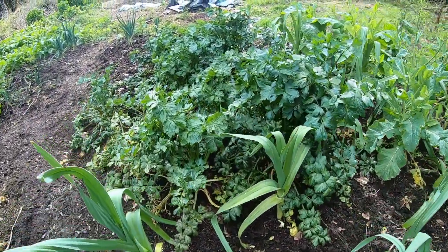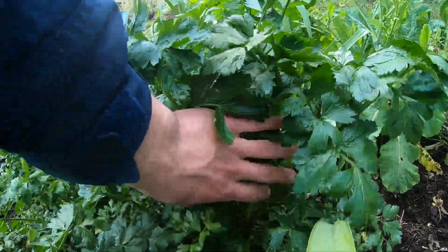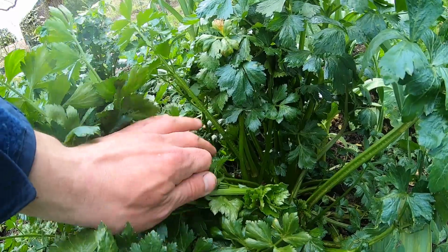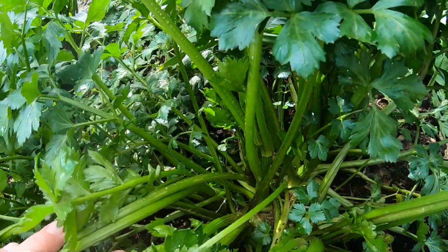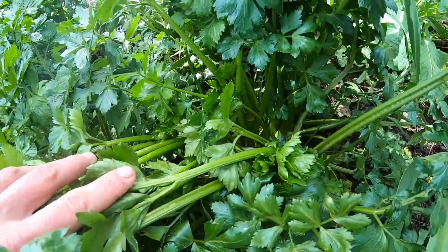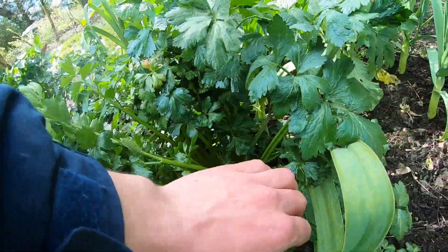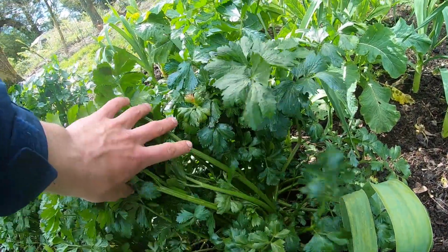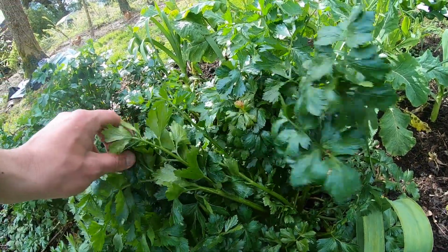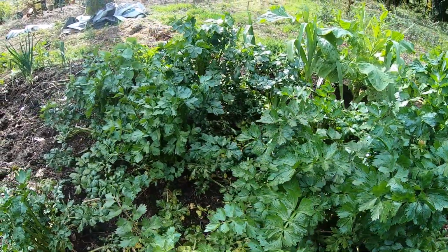You can see here is the celery right beside that. It overwintered very well. And the fresh stalks, the newly grown stalks, are really nice. You look at that. Those could be used in a soup, or even juicing them or cooking them with a dinner. You can add really nice flavour to your food. But they're also very beneficial as well. Celery is very beneficial in that one of the things it does actually reduces blood pressure.